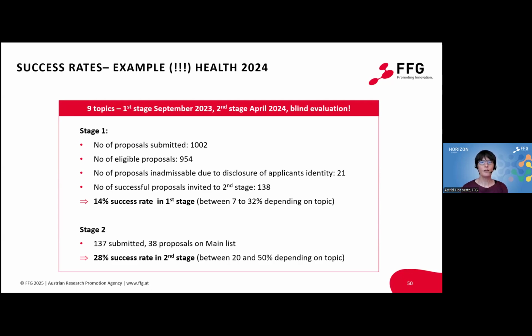954 remained. This was a call under blind evaluation, so there was a check on this, and after this check, if there was any disclosure of the identity, 21 were deemed inadmissible. So around 930 were left, and out of these, 138 were invited to the second stage. So overall, a 14% success rate in the first stage, so quite a high selection. But in the end, that's the point, because the success rate in stage 2 was 28% on average. It ranged from 20 to 50% depending on the topic. So once you make it to stage 2, there really is quite a good chance to be funded.